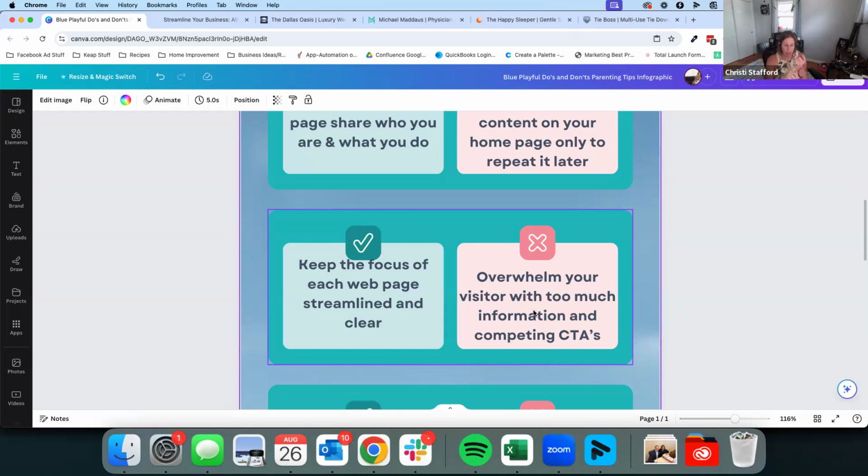That could be you book a strategy call, because maybe you gate those behind those things, or you get them straight to the place where they can purchase low dollar amount items, things like that. All right.